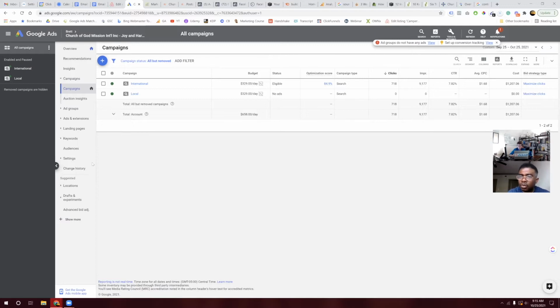So this is only one campaign. This is your international campaign, right? And that's 7.8%. And that's a very high click-through rate. Like, that's really good. That's just one campaign? That's your international campaign. And that has all of the ad groups in it about prayer, how to pray, birthday prayers, all of those things are under that one campaign. Those are ad groups.